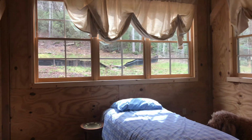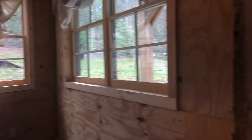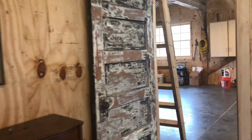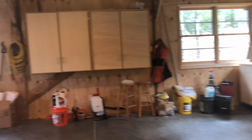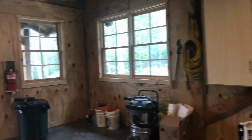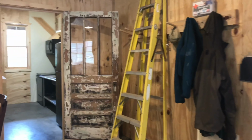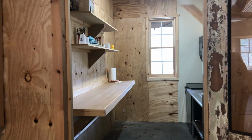Got the loft up there, here's the bedroom, ready to go, and then there's a little bathroom back here. So it's set up right now as a one-bedroom, one-bath with this big workshop area and then a kitchen area. Right, just gives you a chance to get everything started. Here's the kitchen area back here. It's not big, just a small kitchen area for starters.